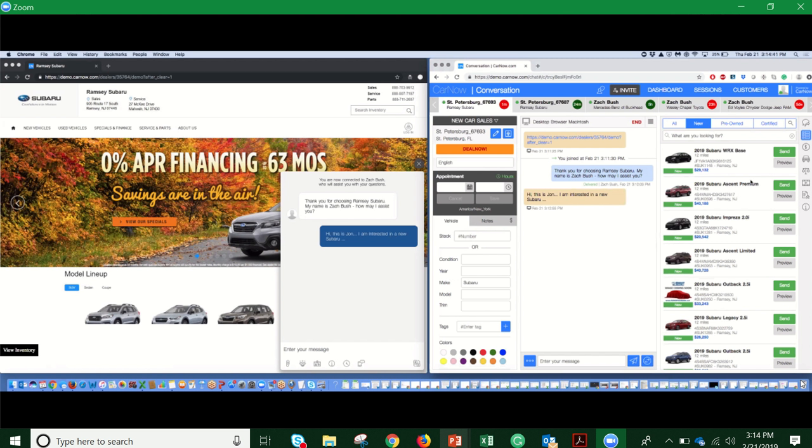But just to kind of show you what it would look like, the agent has complete access to everything that's on the lot, and can search by year, make, model, color, feature, VIN, trim. That can be available to the customer on their end, and they can search just like the agent can. But until we know, we want to keep it safe and have it hidden. Okay. Yep. All right. Cool.